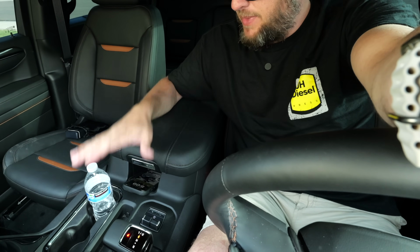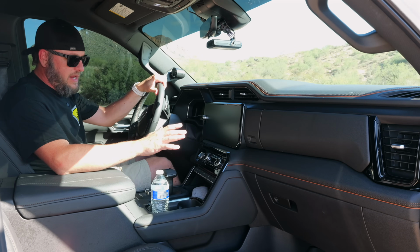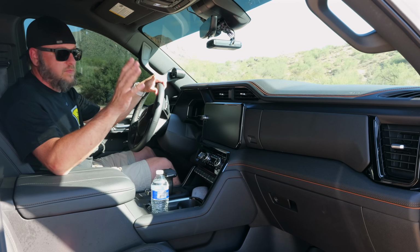Now this has wireless CarPlay, so you don't have to plug anything in, but it is sitting right here. It's just such an intuitive place to drop that phone. The way that they went about this, really, really nice.